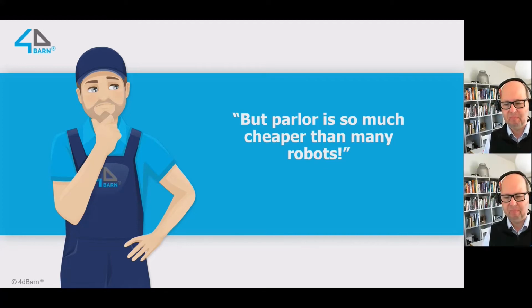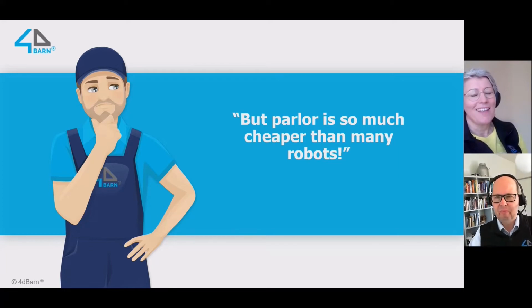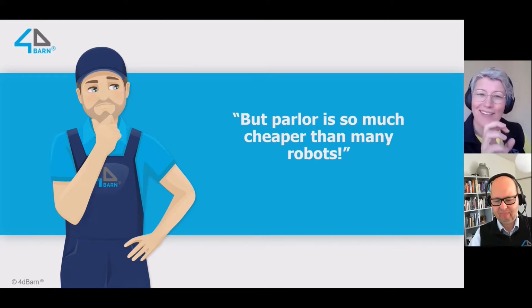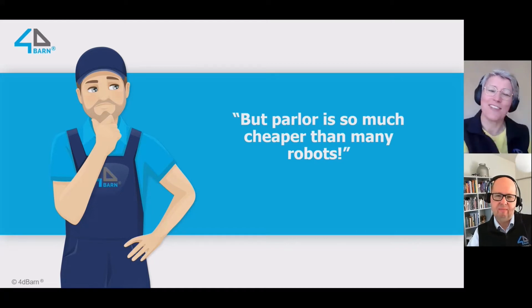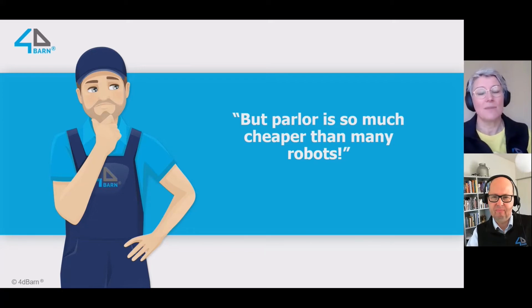Well, I already run into the next thing, because labor is one thing, but the other thing is that automatic milking systems are expensive, or at least that's what I have been told. So parlour must be much cheaper. Is it really so, that parlours are cheap? Well, they are not cheap either, big parlours especially. But anyway, they are cheaper than having single box robots.